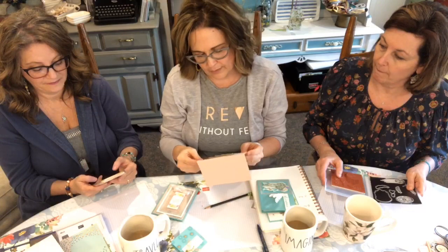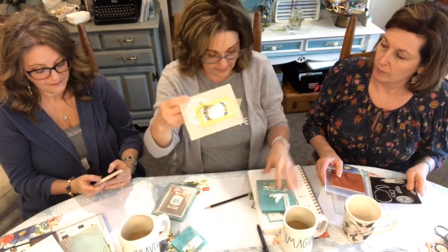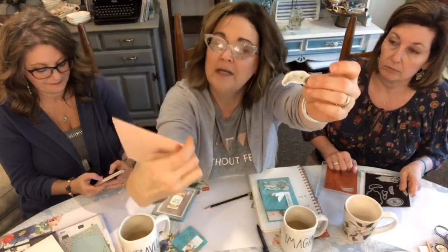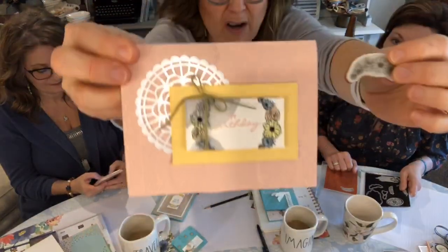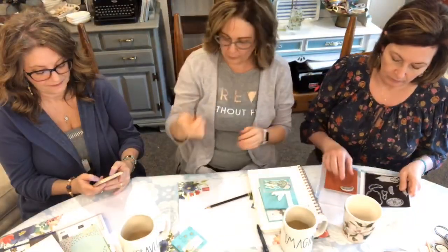Oh, this one's gotten water on it. That's a bummer. But anyway, it's got this cute little cluster of flowers. So I did something completely different. Sorry about the water stain on there. You know, it happens sometimes. But they were really fun to color.